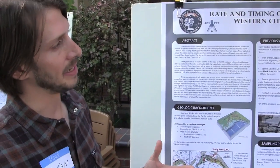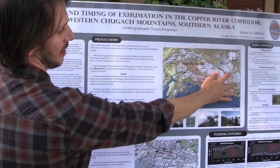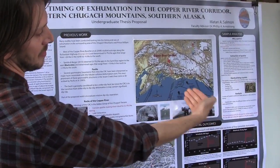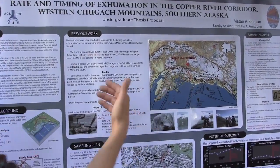And the main idea is that Alaska is set in a tectonic corner where things are moving from strike slip motion on one side to dip slip on the other. So I'm kind of looking at that corner and how everything's working in there. There's been a lot of previous study done in this area here and a lot of study done in this area here. You have the Pacific plate sliding past and subducting under the North American plate, and there's a lot of information and a lot of movement.